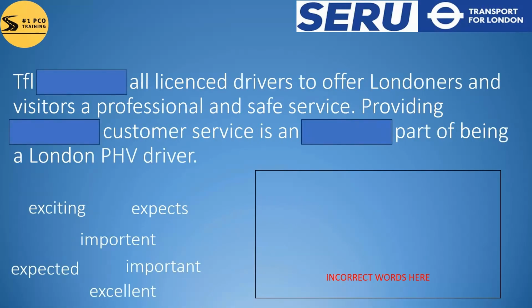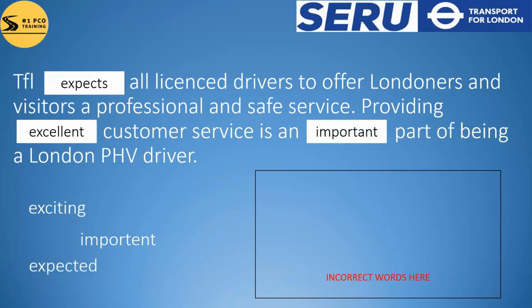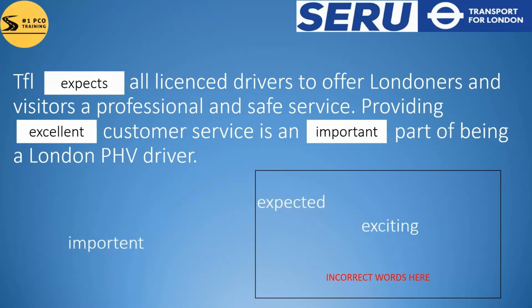So pause the video, guys. TfL expects all licensed drivers to offer Londoners and visitors a professional and safe service, providing excellent customer service, or is it exciting customer service? So providing excellent customer service is an important, or important with an E? So important is spelled with an A. Yeah, so important part of being a London PHV driver. Okay, incorrect words into the box.